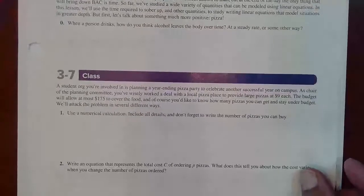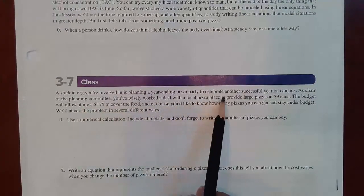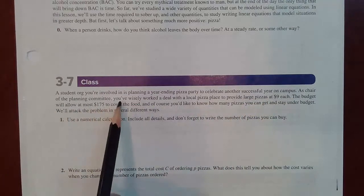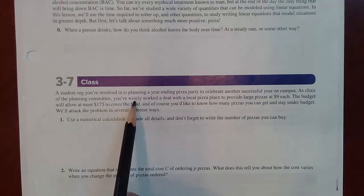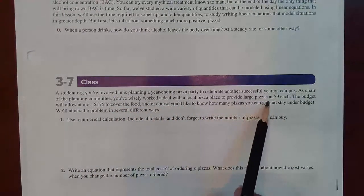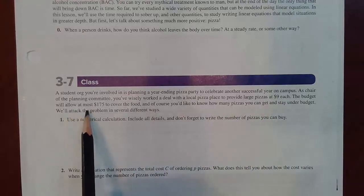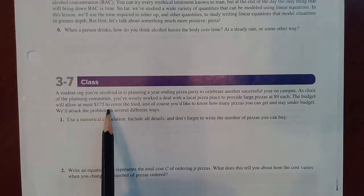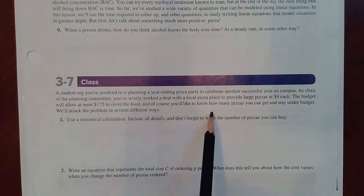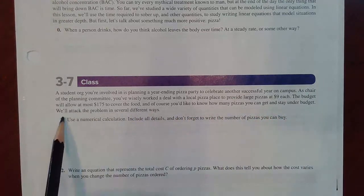Okay, so it says a student organization that you're involved in is planning a year-ending pizza party to celebrate a successful year on campus. As chair of the planning committee, you've wisely worked a deal with the local pizza place to provide large pizza at $9 each. The budget allows at most $175 to cover the food. And of course, you'd like to know how many pizzas you can get while still staying under budget.